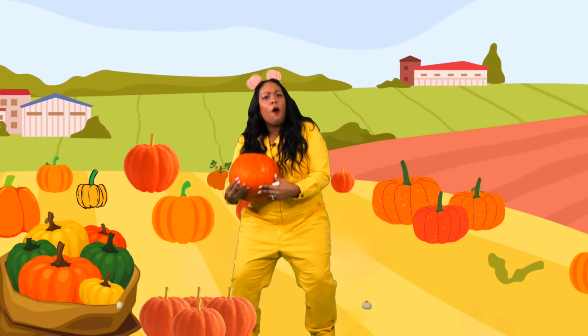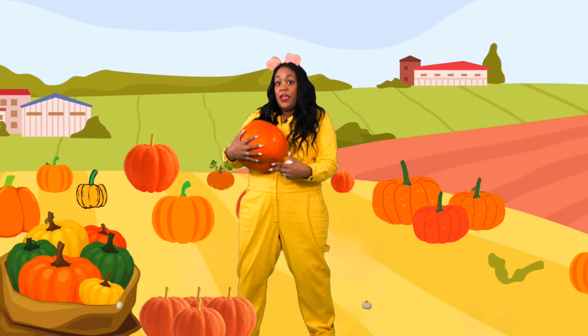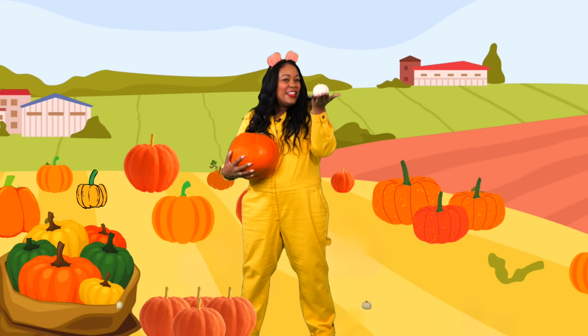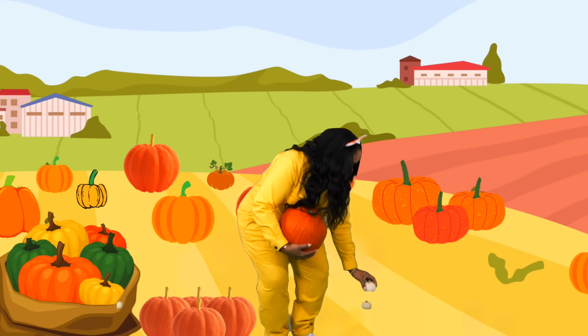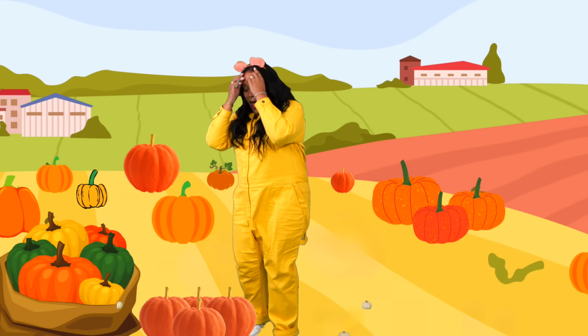Oh, and this one is heavy. Can you say heavy? Heavy. And this one is light. I can hold it and bounce it up and down. Heavy, whew, light. I love pumpkins. Oh, I'm gonna put them back down. One, two. Wow.